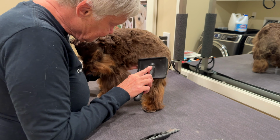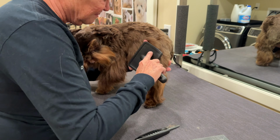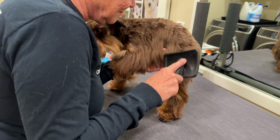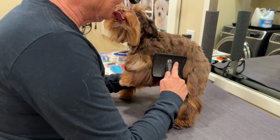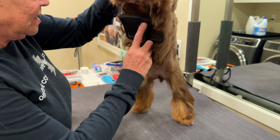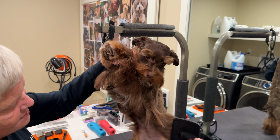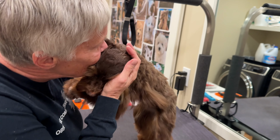So Anne has discovered a little knot. Now, you might say, hey, wait a minute, how could that be? Well, she was brushed and combed yesterday, but they play. And they play with each other, and they do all sorts of things. And so sometimes they get these little knots, which is why we have to do it every day. Up. Good girl. We got it.